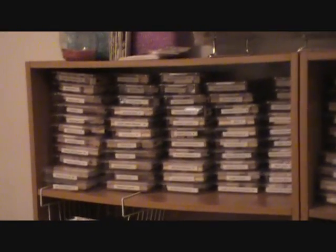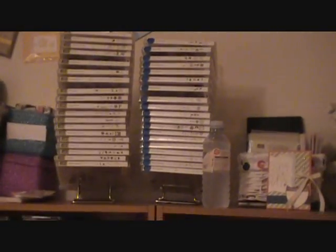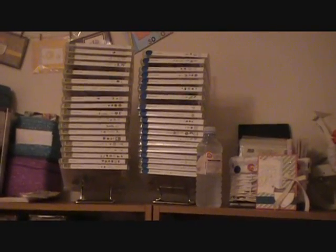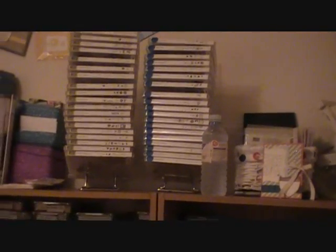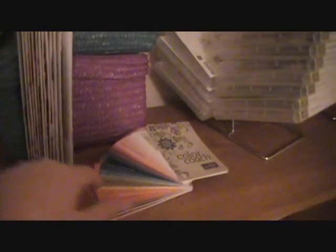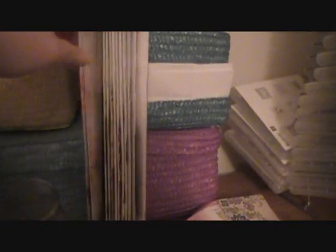Top shelf is only stamp sets. And on top of that, we have my DVD racks. And they hold the clear mount stamps. The ones with the blue dots are all retired stamp sets. At least retired and clear mount. And then we get over here. I have a candle because I love candles. And then my Color Coach, Stampin' Success magazines, Hostess postcards, and then there's random trinkets in the purple basket.